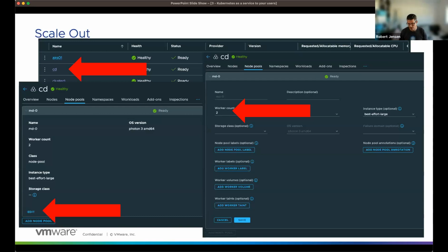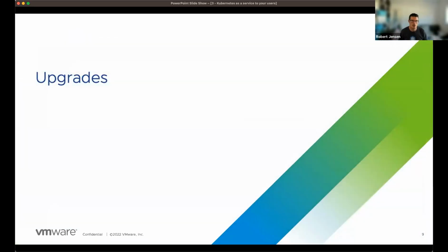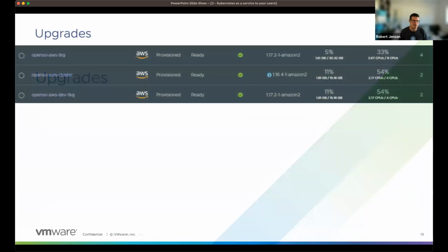And you can do that as much as you want. I'm pretty sure you can do it using the API as well. So if you have some kind of trigger that wants to scale your cluster when you have more load, then that's also possible. Upgrading a cluster, just as easy.